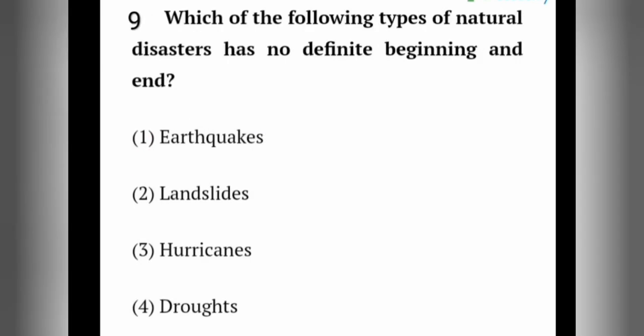Next, moving on to the 9th question. Which of the following types of natural disaster has no definite beginning and end? And the correct answer is option number 4, that is droughts. Yes, droughts are natural disasters which don't have a definite beginning or end. They can continue for several periods, even for years, and have no definite beginning. So we can't predict when a drought is going to occur in which place. So this is the type of natural disaster which has no definite beginning or ending.